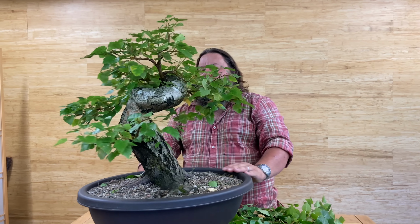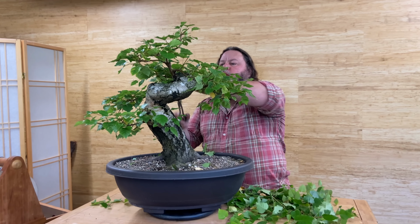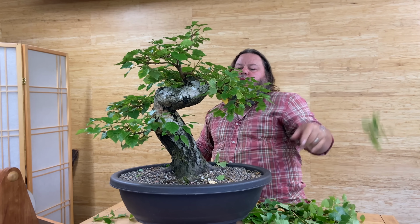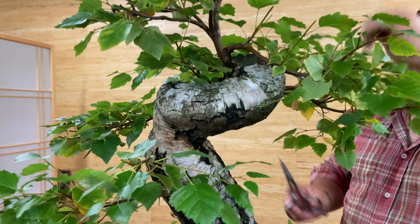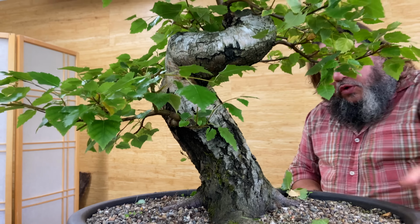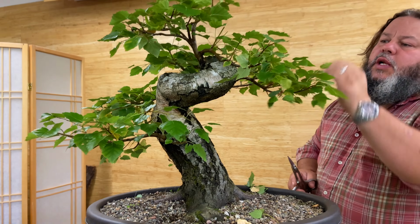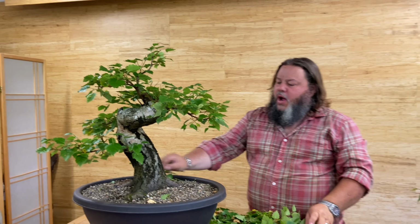If I turn it around to the front, there's still a little bit here to come off. This has grown up a little bit too much. There's a couple of suckers in here we don't need. A little bit here, these are hanging down a little bit too much. Just a little bit of a tidy up on this birch, but you see it's starting to come on really quite well.